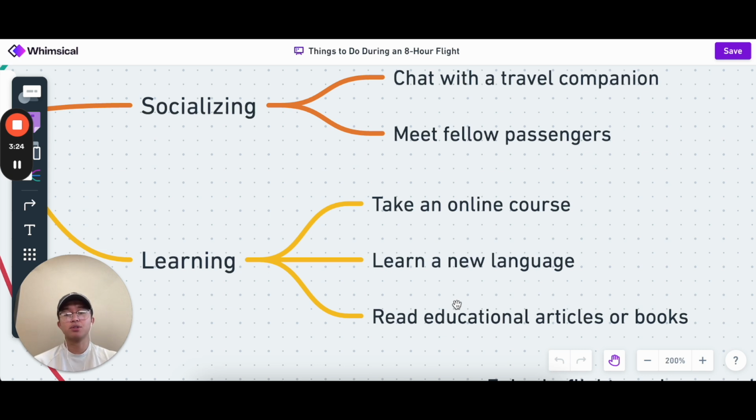So this ties to, instead of reading books for leisure entertainment, you can read to actually learn things. So I went to the library recently and bought a book on how to maintain homes. And so that's what I'll be reading on my next flight. So learning is a huge one.